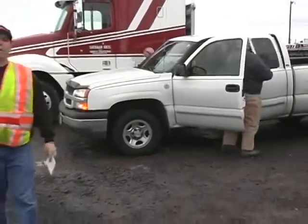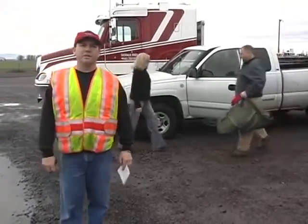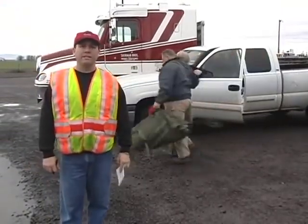Did you know that there are approximately 5,000 trucking-related fatalities a year in the United States? One of those factors is winter conditions.